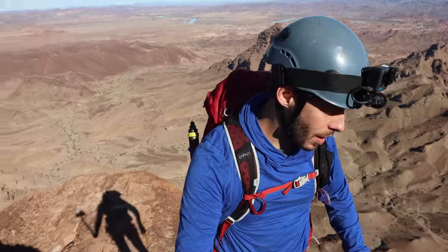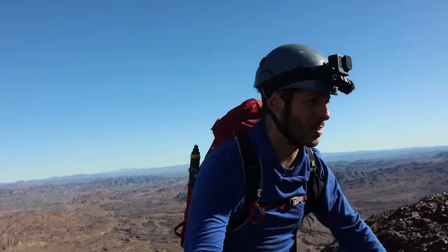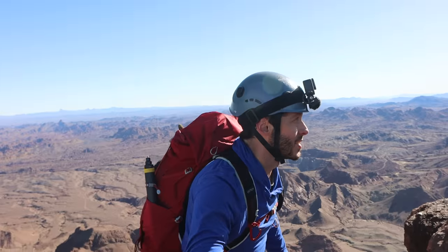From the top here now, from the second ladder, I have a little hump in front of me. I know that there is a false summit up here somewhere. This might be that, but I think even that is a little bit further on. So let's get up here and see what this final summit ridge looks like. The view already is incredible.